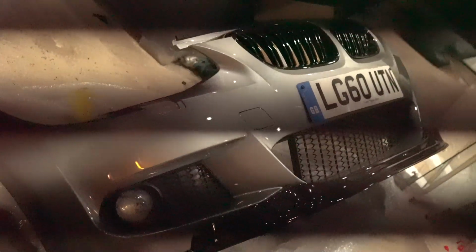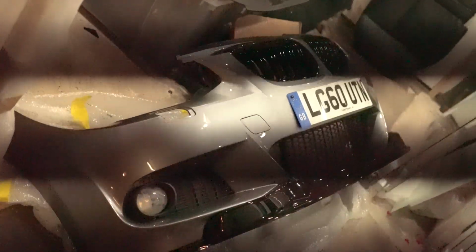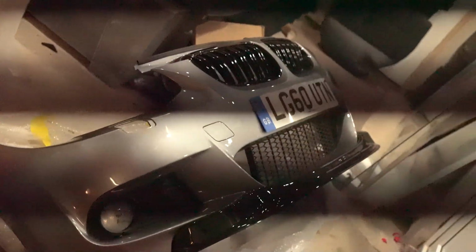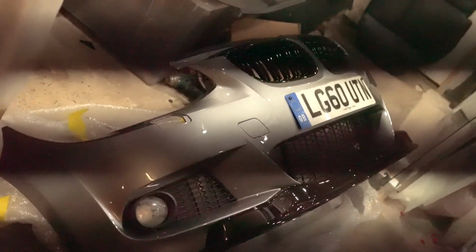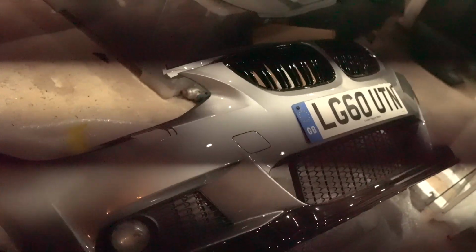So here's a quick update for you guys. Sorry about the lines in between, I think these are caused because of the light. But here is the final product before it goes on the car. The splitter is on, new grills are on, all the previous bumper trims, the bottom trims and the fog lights are back on. So this is going to look so nice when it's back on the car. I can't wait for it. It's 11 PM right now, and I've just finished up doing this bumper. So hopefully my mate Ryland will be a happy man tomorrow.